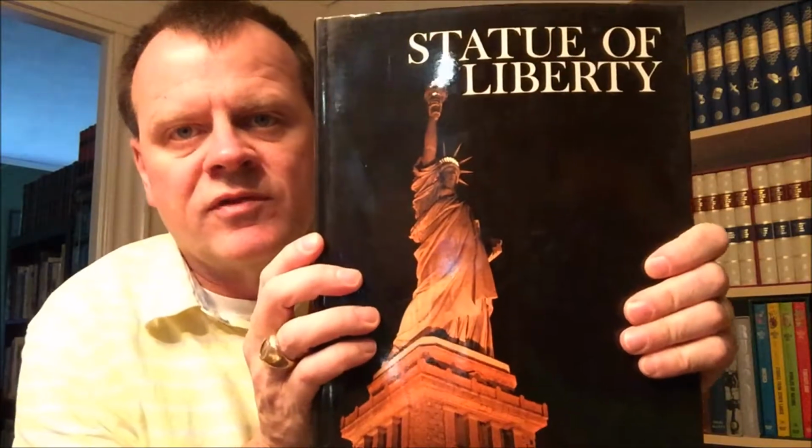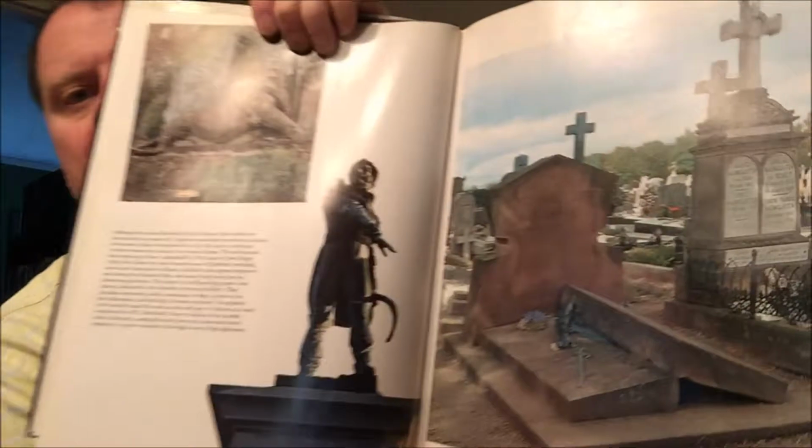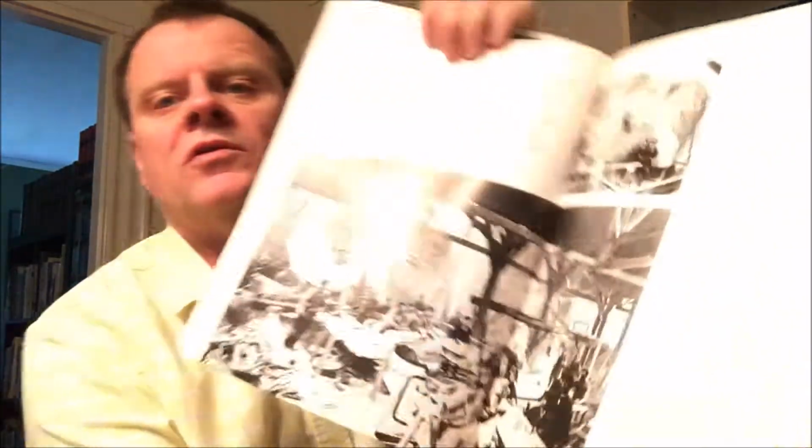We have, again, in the Wonders of Man Newsweek series, the Statue of Liberty. And end papers. This one's by Oscar Handlin and the editors of Newsweek Book Division. This was 1971. Looks like something's falling out there. Under construction.